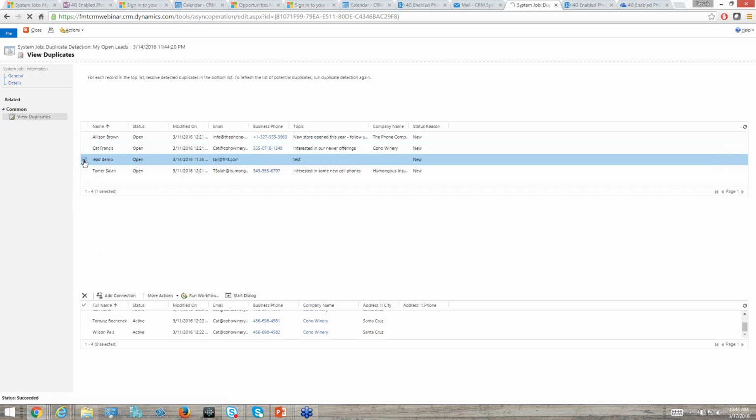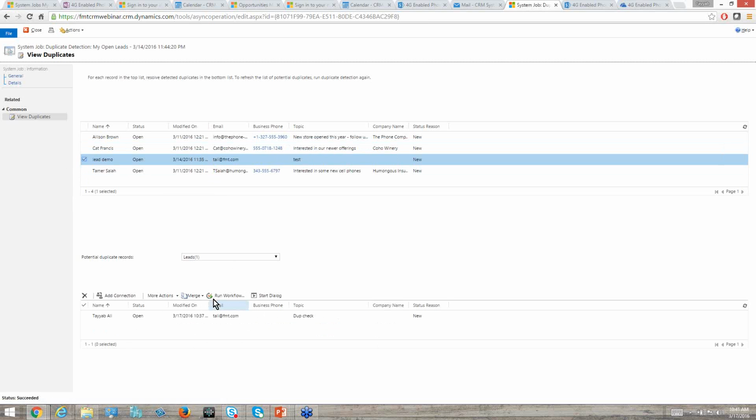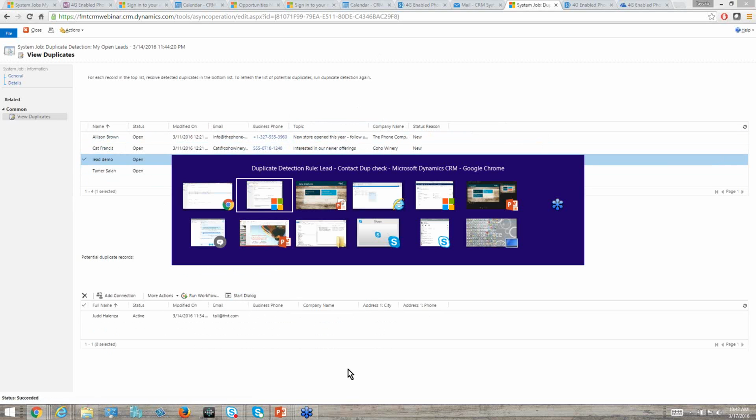So I can click on this number 3 here, and this is the one that I was showing you. So it shows me that I have 1 lead that is a duplicate, but then I also have 1 contact that is a duplicate. So this is like an all-inclusive view for you to do your data cleanup across. Like I did it for 1 lead when I created it, but this duplicate detection window allows me to do it across the organization. So this is what I wanted to cover on the duplicate detection.